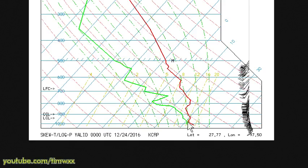Could we get storms? Well, I can try mixing the lower 150 millibars. I'm going to set that here for the moisture, an average of that green line. And then for the red line, I'm going to go with maybe a high of 76. I don't think they got much higher than that. So yeah, that's enough to support some thunderstorms.